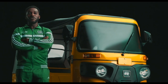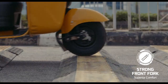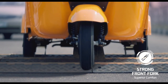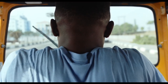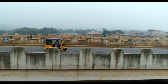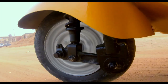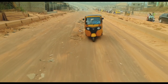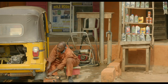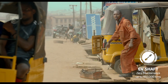A champion also needs a stronger body. The strong first-in-class front fork offers superior driving comfort. That means no more shoulder pain, even after a hard day at work. The RE250 is far more durable thanks to the first-in-class CV shaft, which enables maintenance-free rides up to 100,000 kilometers.